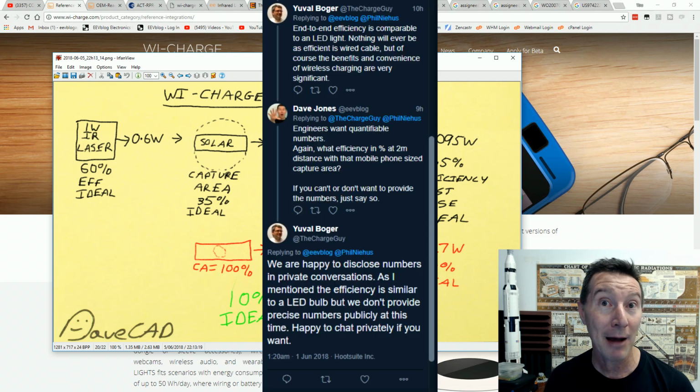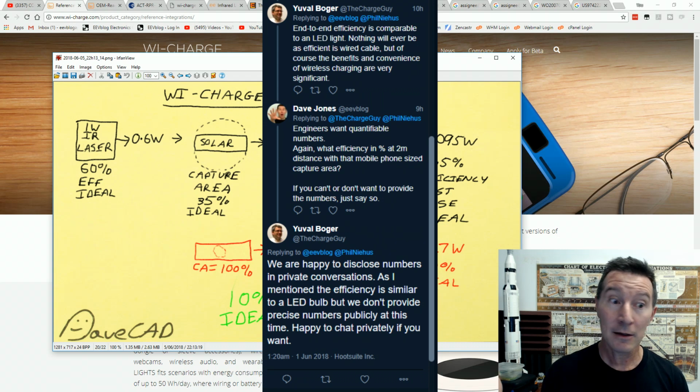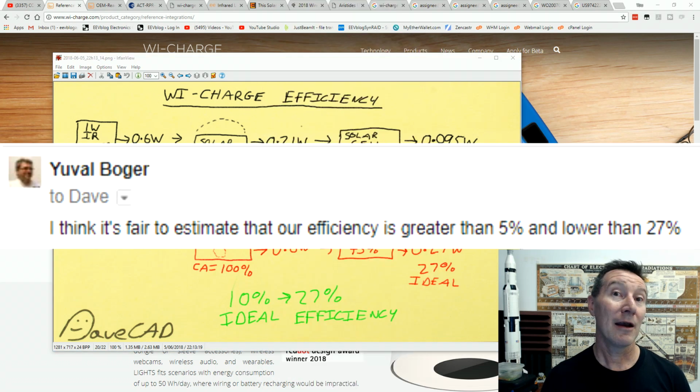Now, they claimed publicly that their end-to-end system efficiency was similar to an LED, right? Which is higher than that. So right off the bat there, ideal, I think they're not getting anywhere close to that. And I was able to extract from them in the end that it's somewhere between, it was a pretty good guess on my part, that it was somewhere between 5% and 27% upper limit.